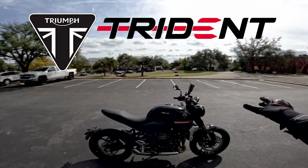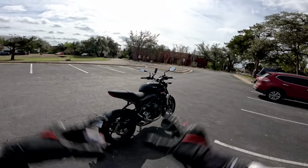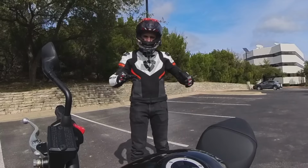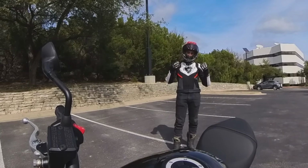The Triumph Trident 660. Look at it. Triumph's middle-ish weight, entry-ish level motorcycle. I had the chance to ride a Triumph Trident 660 back in 2021 because we actually gave one away.